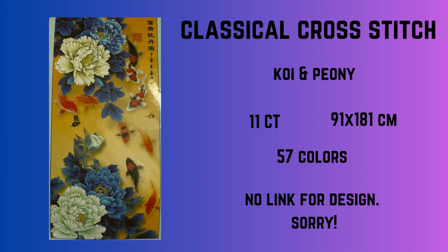Today we're going to be doing another stitch with me, and it's our large canvas koi and peony design by Classical Cross Stitch. It is 11 count, 91 by 181 centimeters. It consists of 57 colors. This particular design, I do not have a link for it as it's been in my stash for a while, so I do apologize about that.